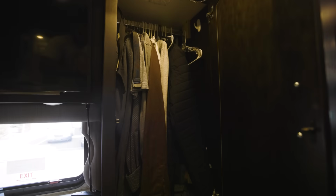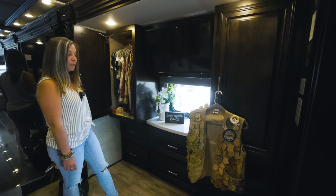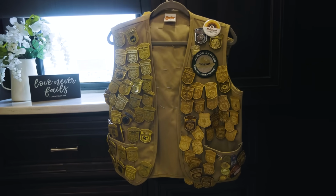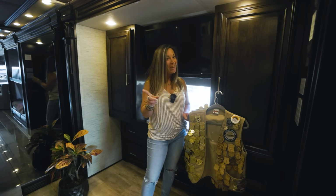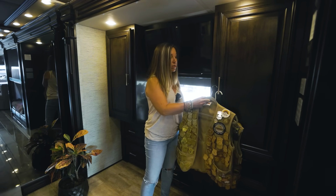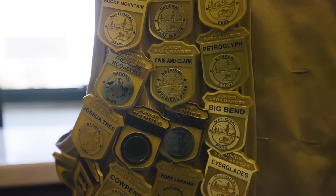Jeff and I each have his and hers closets that are actually a really decent size. I can fit a lot of stuff in here. Down below are the drawers, just socks, underwear, t-shirts, that kind of thing. One of our goals when we launched was to visit all the national parks. We haven't quite gotten all of them, but we have gotten a ton, and the kids love collecting the Junior Ranger badges. We've all learned a lot about the parks from having studied the books and doing the Junior Ranger programs.